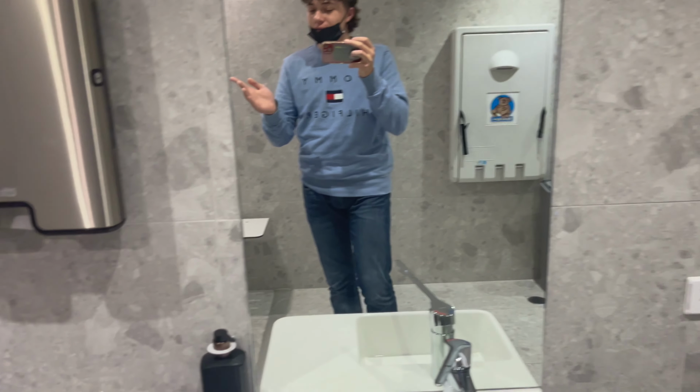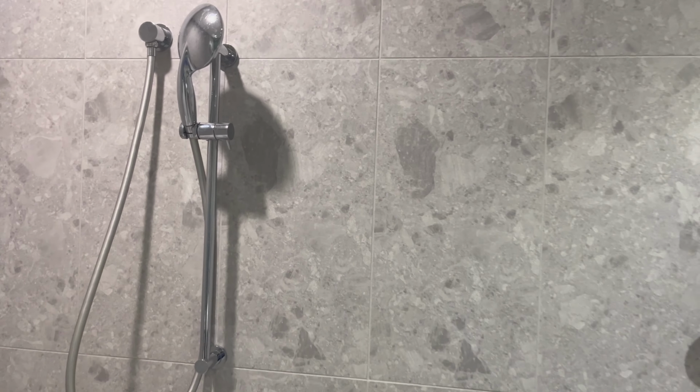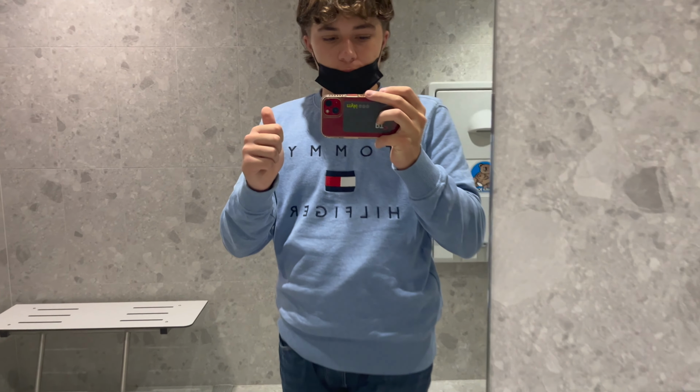Welcome back to the Melbourne Lounge shower room tour. Feels like I've been in here many times. I could just reuse the footage, but let's see if anything's changed. Bin, wipe dispenser, shower, wall clearly, sink, toilet, bins, baby change table. Yeah, let's go into the city actually.